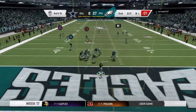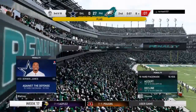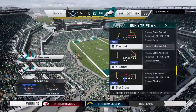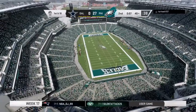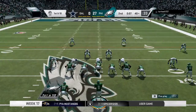No run call here. They'll look to throw instead. He's going to fire one deep. Oh, this is taken in. It's complete. And he'll be brought down with the first down and a late flag here, too. And he may get a few more tacked on for good measure. And now it's 1st and 10. A big mistake, especially when you factor in the personal foul yardage.